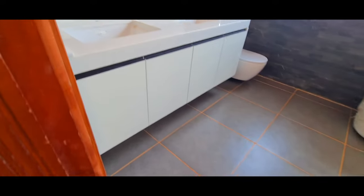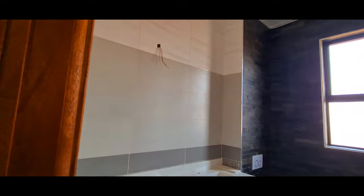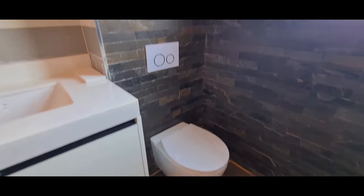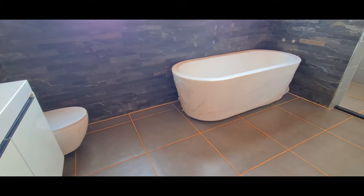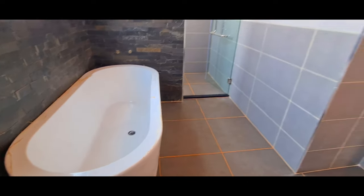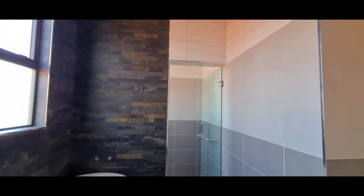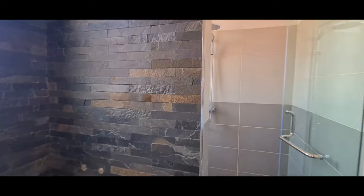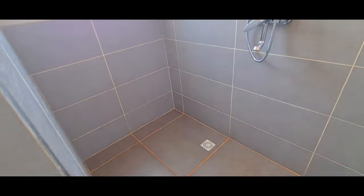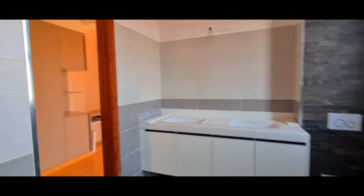The bathroom which you can see, we have two sinks, his and hers, one toilet. I love the wall. Look at the wall for the bathroom. The bathroom has a lot of details. And then we have the bathtub. I can put jacuzzi here, but the bathtub is coming. And then we have the shower area, which has a glass door.